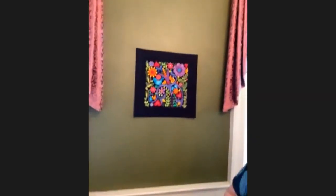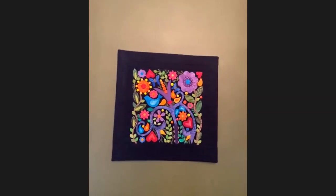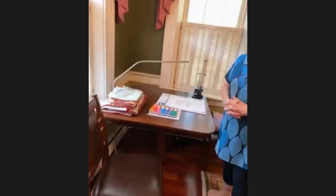Behind me on the wall, I put up, this is another one of my hand applique class sample projects. And this I quilted before I had my long arm. So that was quilted on my home sewing machine. Then I have a table. That's very recognizable as yours. It's a beautiful piece. Oh, thank you. I'm in love. I love that piece. I really do. It's one of my favorite pieces.